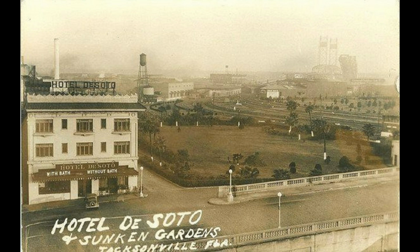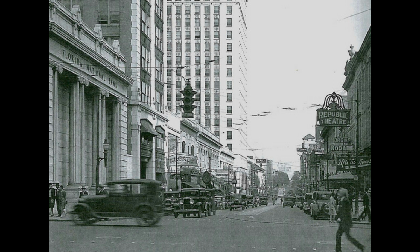Back then, I guess it's been the 1920s, 1930s. So here, I believe this is around the time of the 1920s. And we're seeing downtown. And look at the theaters. Look at the Marble Bank, which was then Florida National Bank. This is the Laura Street Trio. And so you see all the coming and going.